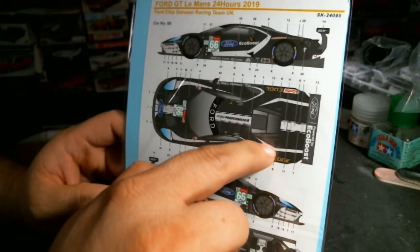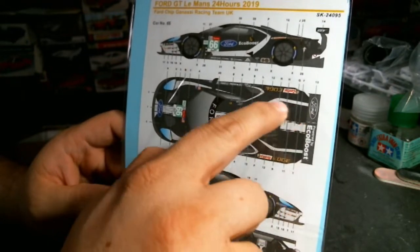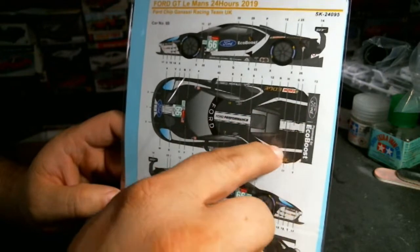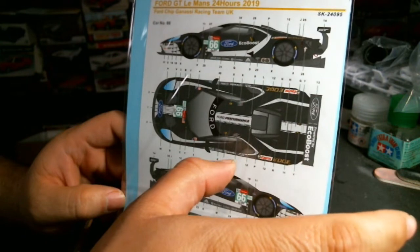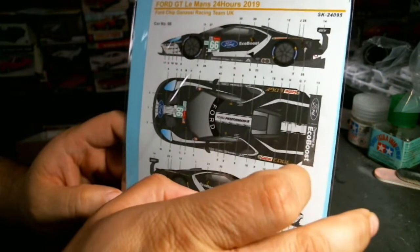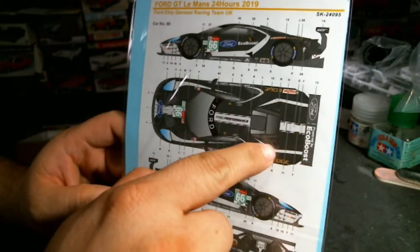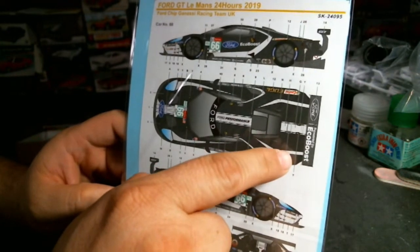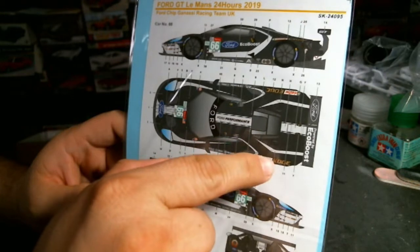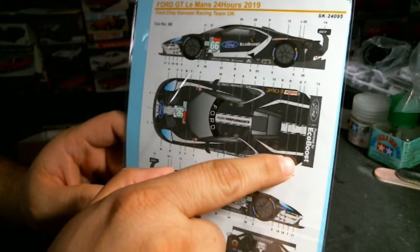Because in the real car, there is a seam on both these sides. I see a lot of people try to obliterate the seam that goes down here, but the real car has a seam because that's how the whole back of the car comes off in order for them to work on the engine and stuff like that, the rear suspension. So you can't close that seam off because it really does exist. But just slapping the body halves together, the seam there is much larger than it realistically would be.